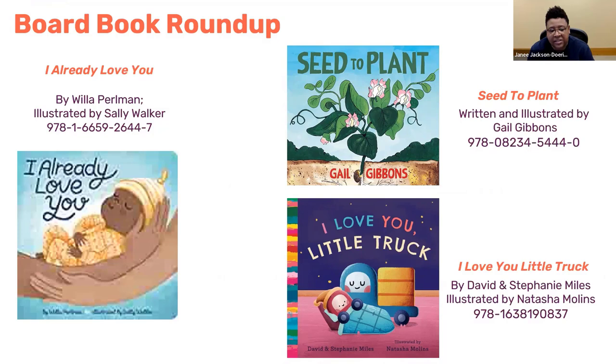This is a sweet, diverse board book, and each sentence starts with, I already love your, so it could be, I already love your toes. I already love your eyes. I already love your hands. Then the caregiver explains how it connects to them. So one of the phrases is, I already love your fingers. They will curl around mine to say, hello, I'm here. So the baby curls their fingers, their toes, their eyes, their legs, and hair.